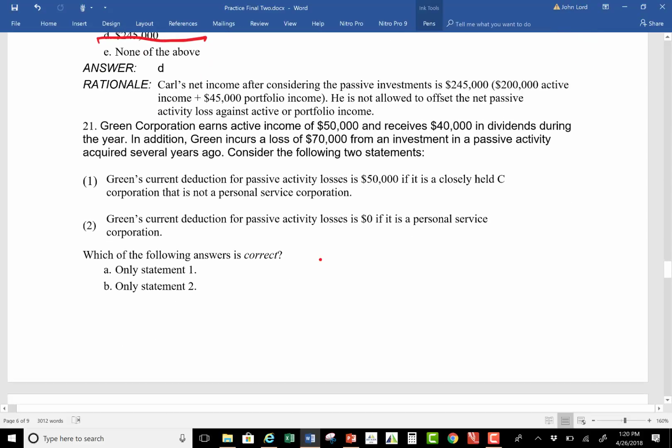21. Green Corporation earns active income of $50,000, receives $40,000 in dividends during the year. In addition, Green incurs losses of $70,000 from an investment in a passive activity acquired several years ago. And they want us to consider the following two statements. Green's current deduction for passive activity loss is $50,000 if it is a closely held C corporation that is not a personal service corporation. Now, first of all, the questions will tell you if it's closely held or if it's a personal service corporation, because the criteria is sort of nebulous about what exactly closely held means. It means they're not traded very often publicly, that sort of thing.